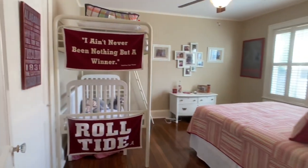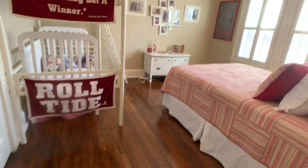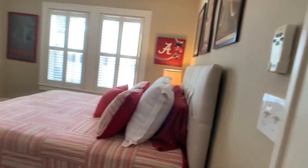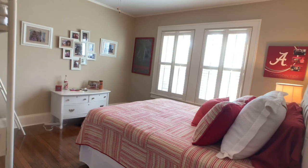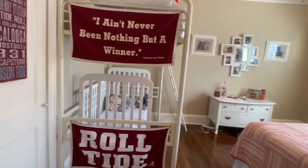All right, the second bedroom of the house, again with the original hardwood floors, good shape and refinished ceiling fans. A lot of these fans do have these remote controls as well, which is nice. Large windows. The actual windows themselves have been replaced, so it's more energy efficient. Plantation shutters on some of them.